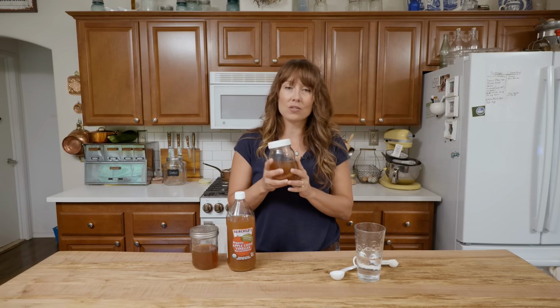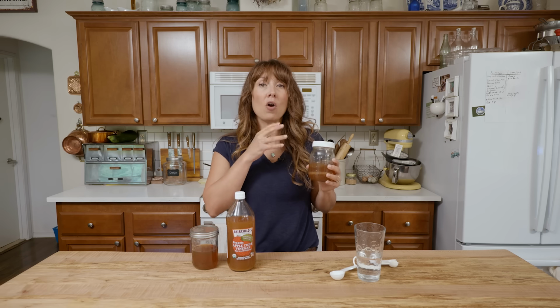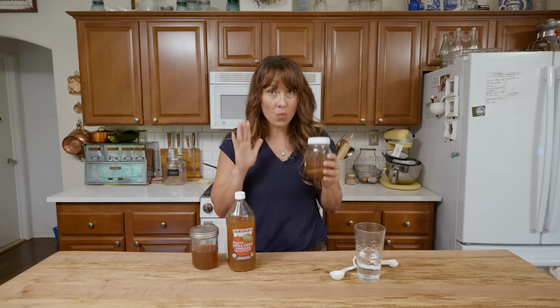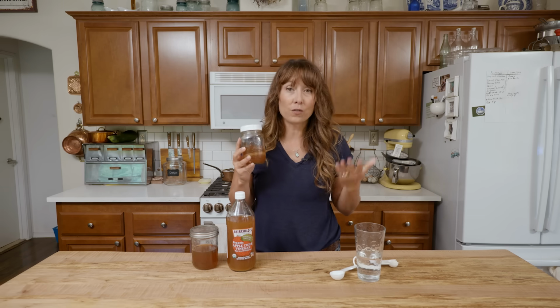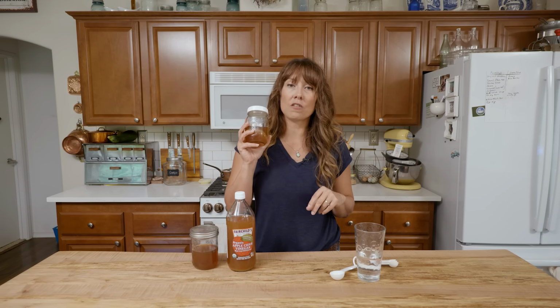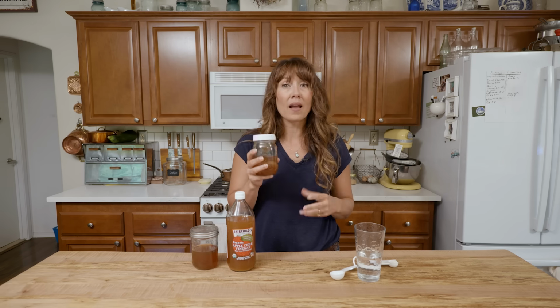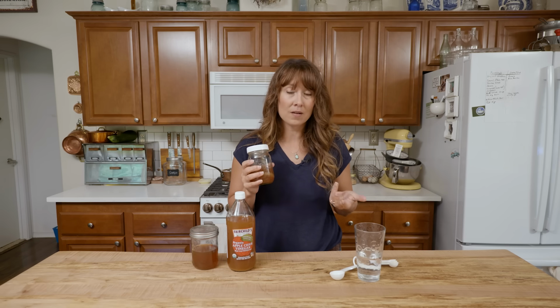Another way that people like to use apple cider vinegar is to dilute it with cold water and dab it on a sunburn. I know people swear that that helps, again, the dilution part. And for athlete's foot, dilute it again and soak your feet with a mixture of water and apple cider vinegar. People swear that that can help with issues of athlete's foot.